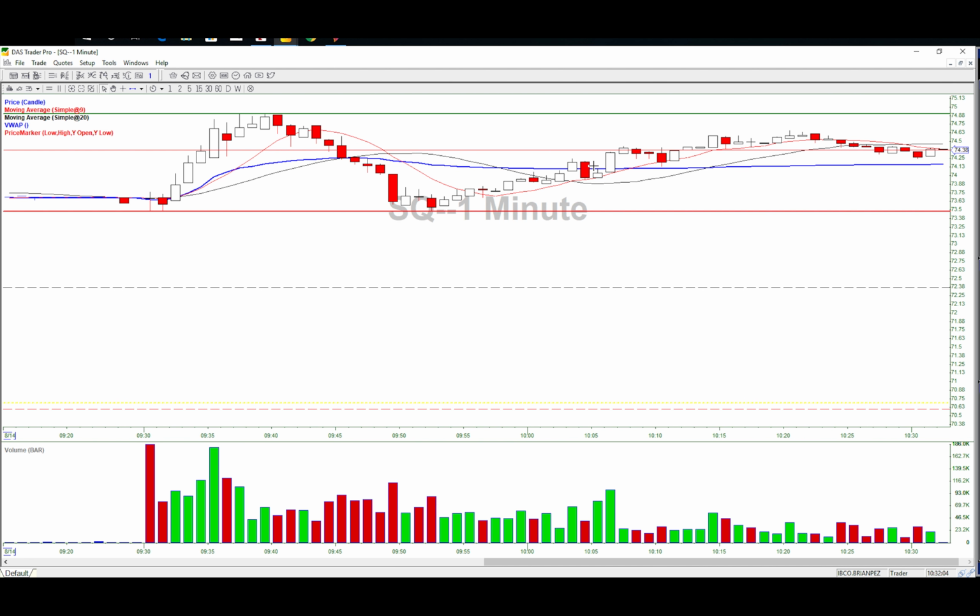I think some other people took that trade too, and they maybe added to it after it went through VWAP. But I still held on to a small position. I didn't sell all of it up at VWAP. I held it, and it went through the VWAP.